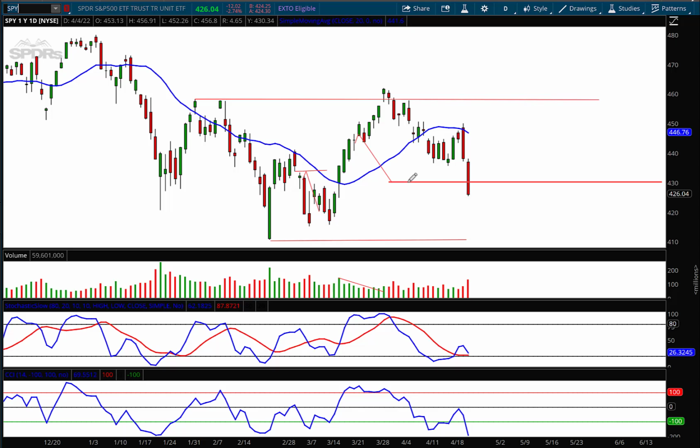And as you can see, the price target from this zip line was exactly at 430, and it was off by a couple of pennies when I drew the horizontal line at 430.23. In any case, we hit that target. Now that that target is hit, this is going to be a little bit different.